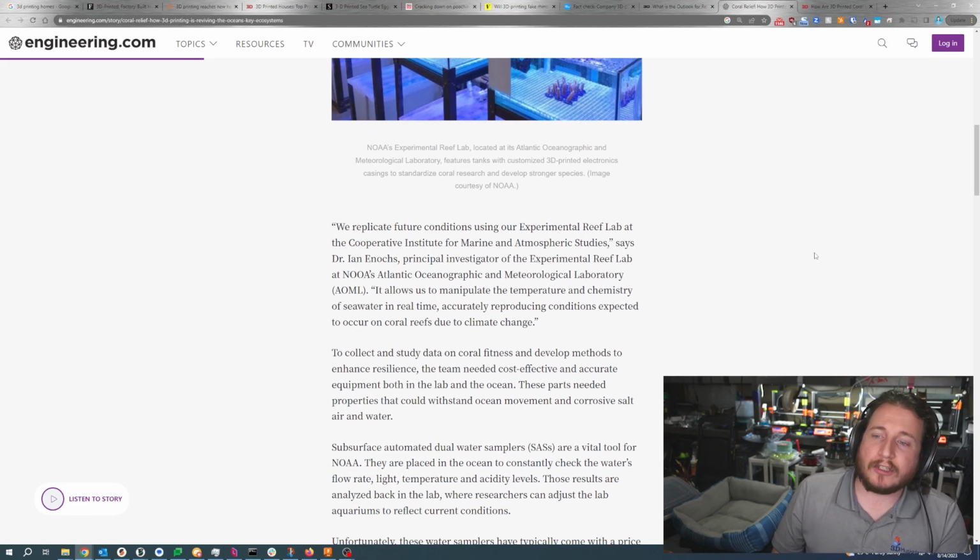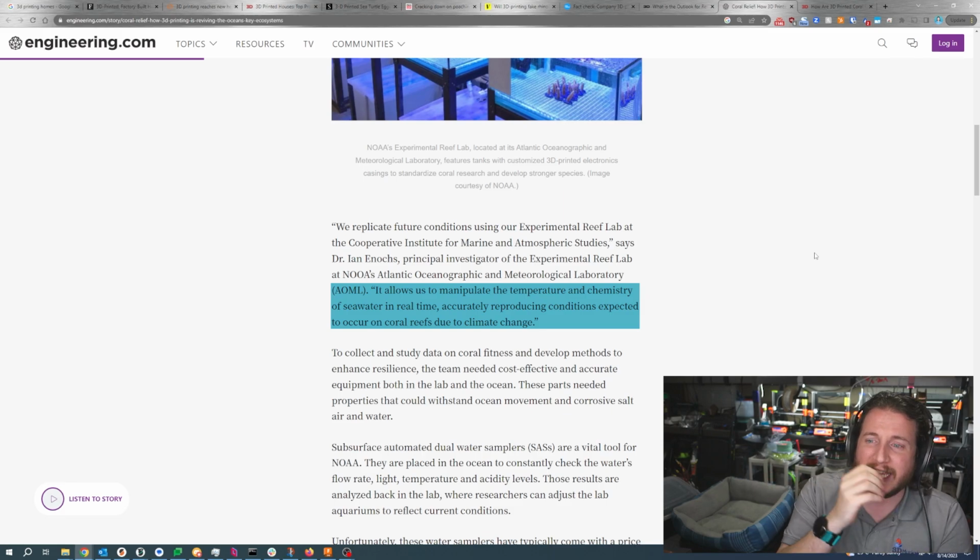Their Atlantic Oceanographic... I'm not even gonna say that. And we can see that it allows them to manipulate temperature and chemistry in real time, accurately reproducing conditions expected to occur in our coral reefs due to climate change. But they've had a bit of a challenge. Not only are these tanks relatively expensive to produce, they also require a lot of labor.